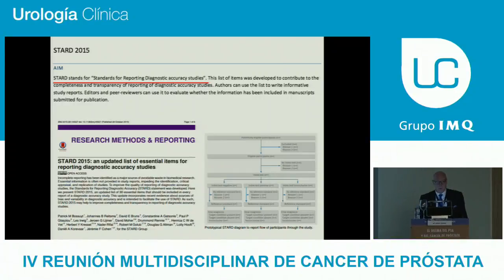So this is how you should report your biomarker studies. I think it's very useful to look at this publication before you go ahead and publish your markers.